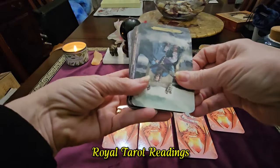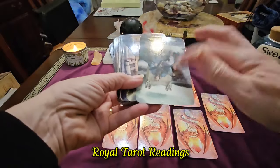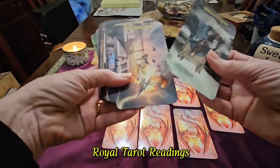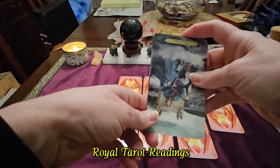Underlying energy is, ooh, the King of Cups in reverse. Well, there's Prince William. For me, Prince William is the King of Cups. Ooh, the Tower in reverse. The Five of Wands in reverse. Yikes.